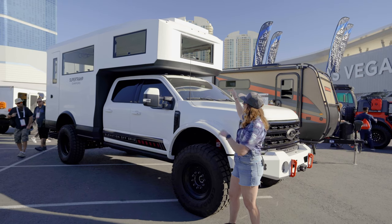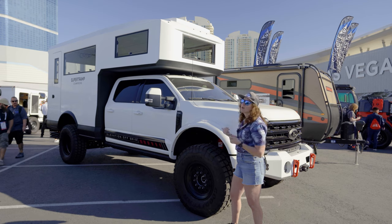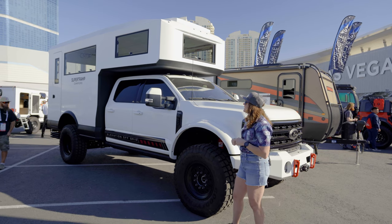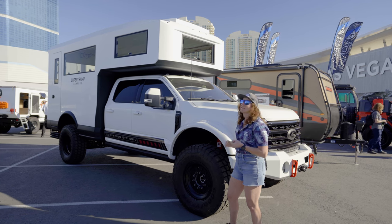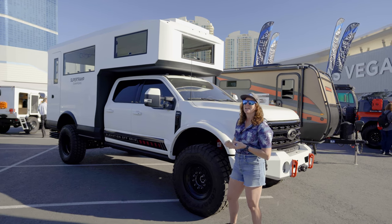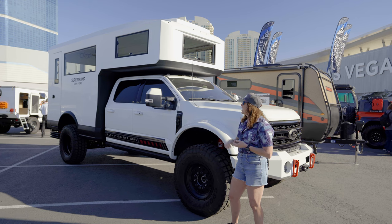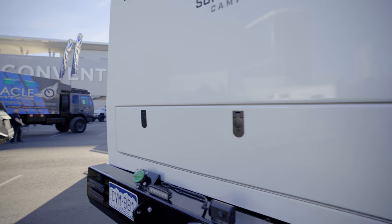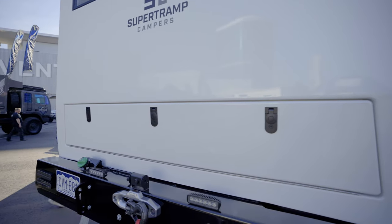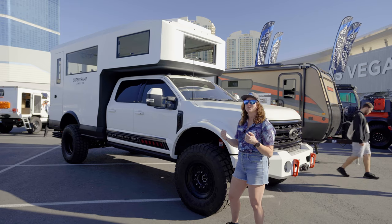We've got a queen size bed with storage on either side, or that can be upgraded to a king size bed. Along this wall, we'll have our kitchenette with a 2-burner induction cooktop, a 200 liter fridge freezer, and a 7-in-1 microwave oven. Along the rear, you're going to have a massive booth with access to your garage that you can access from inside or outside, and then a dinette and a full bath.